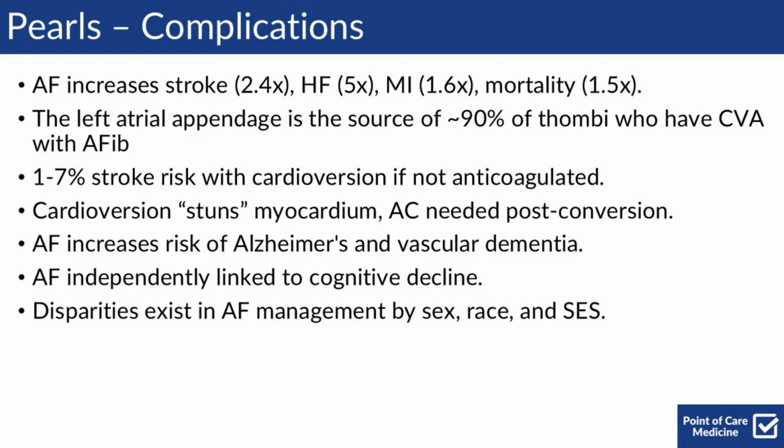Anticoagulation is still needed for at least the first 10 days after successful cardioversion. There's no clear endpoint for anticoagulation due to recurrence likelihood being as high as 50% annually. AFib is associated with increased risk of both Alzheimer's disease with an adjusted odds ratio of 1.4 and vascular dementia with an adjusted odds ratio of 1.7, even in stroke-free patients.